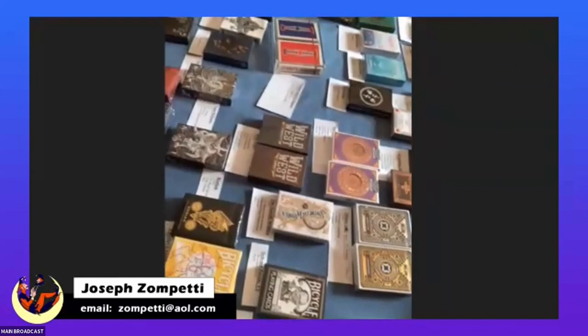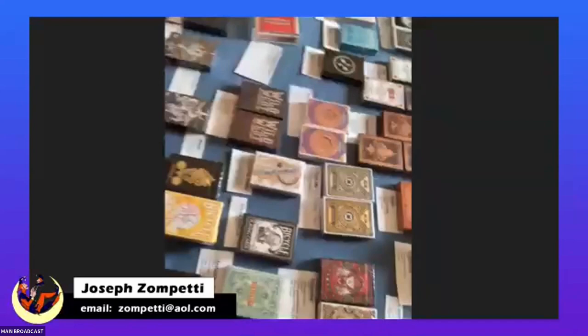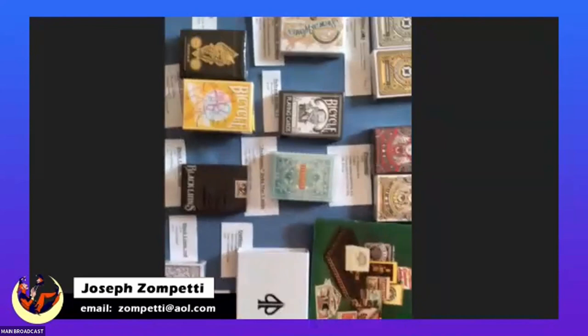Do me a favor, Joe, turn your phone again. You're in portrait. You want to go landscape. That's probably because my arm's getting tired. Are you back to landscape yet? Nope. Not yet. Just turn it on its side. Hold on. There we go.